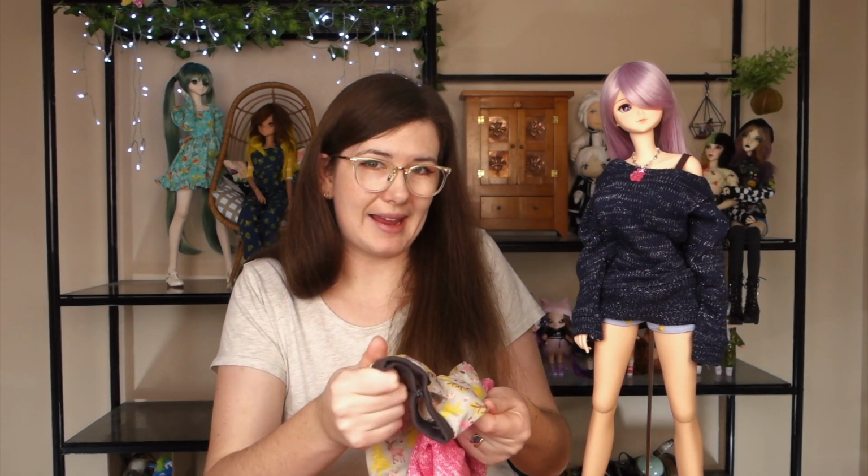Now, generally speaking, Our Generation outfits are a bit weirdly sized for smart dolls, mainly because the proportions are quite different. For this reason, I generally tend to avoid t-shirts and dresses and other clothing because it's a lot wider and it just doesn't work very well on the scale of doll. But for items like these that are meant to be baggy, I think it should be fine.